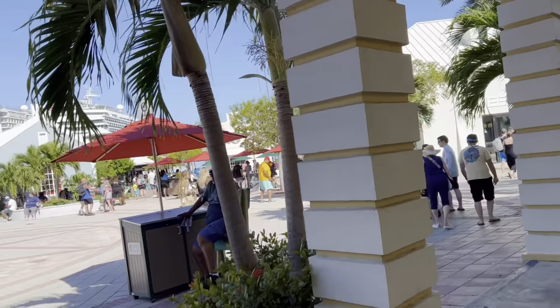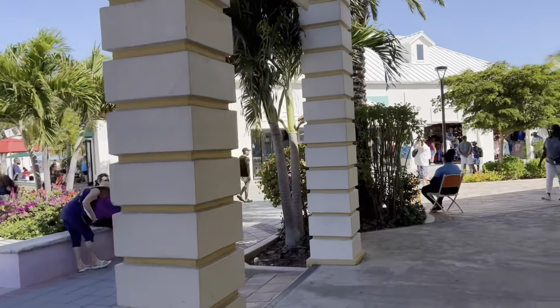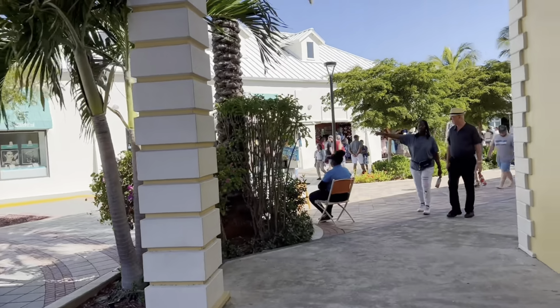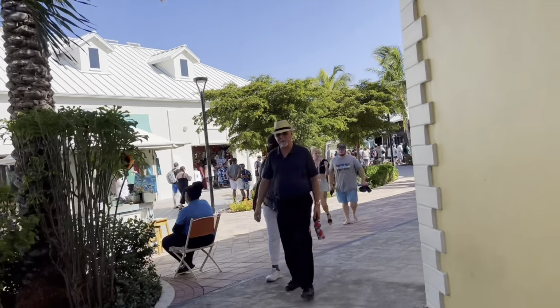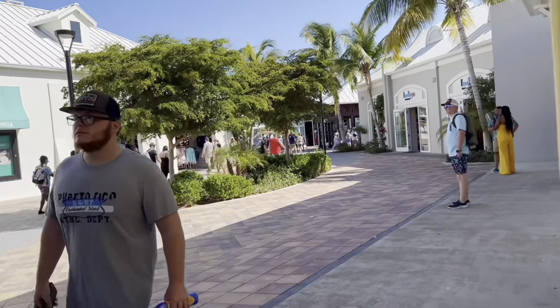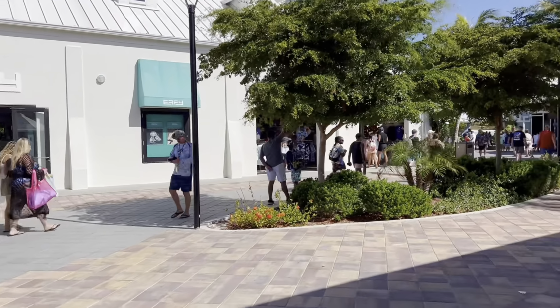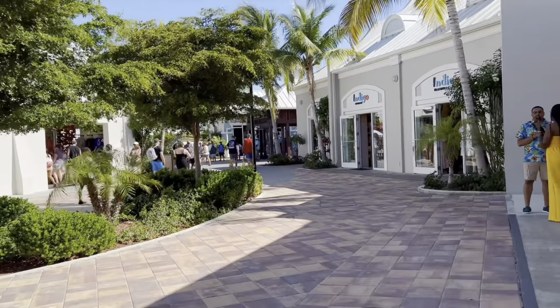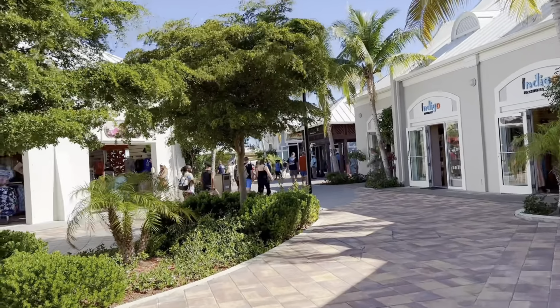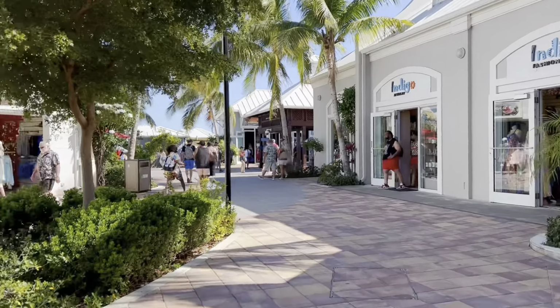Off the ship through the port, you come through that shop right there. It's just a shopping center basically right here in the port. You can also go down to the beach. I think there's a restaurant like a Margaritaville or something down there. We'll go down there and look in a second. We have like an hour and a half before our shore excursion, so we're just gonna look around at all these shops and see what they have and see if there's anything we might want to get today.